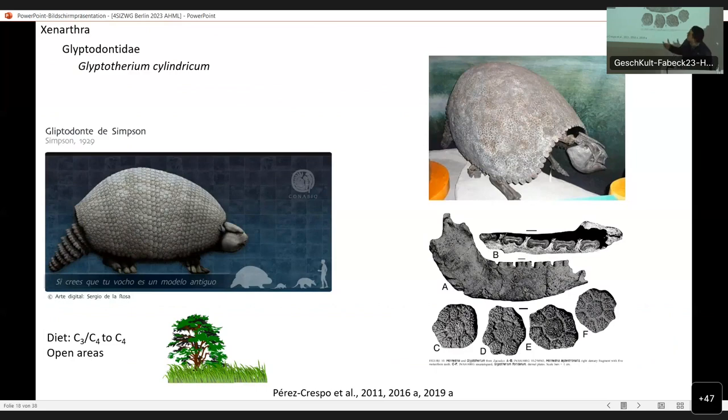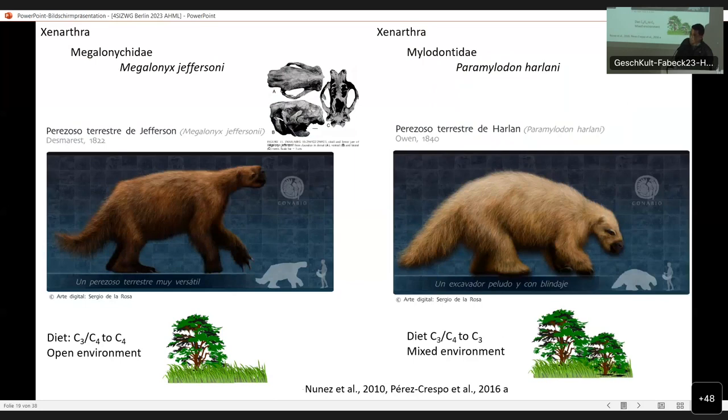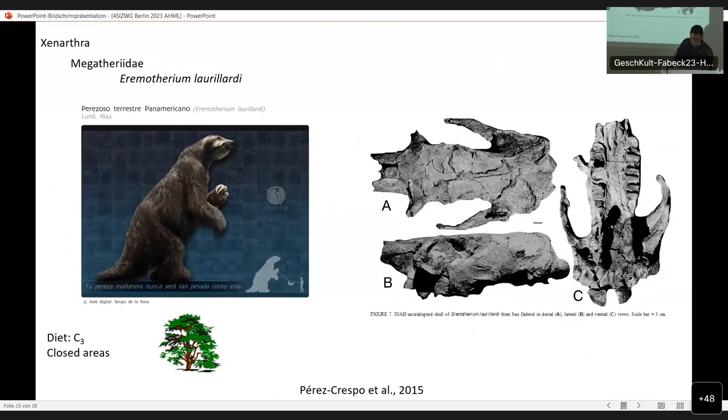So they analyzed glyptodonts. This is Glyptotherium cylindricum. This is a cingulate from South America, but they assigned the species from Mexico. And they have a C3 to mixed C4 diet, the grass diet, and lived in open areas. We have ground sloths, different ground sloths. Megalonyx, for example, has a more mixed to C4 diet, and Paramylodon is more of a mixed to C3 diet. We have the large ground sloth Eremotherium, a very big ground sloth. It's mainly a C3 diet and it used to live in closed areas.